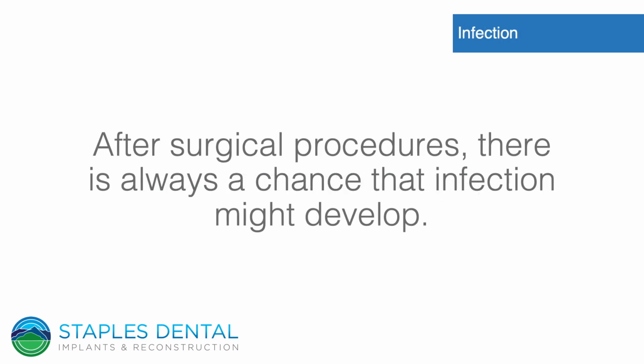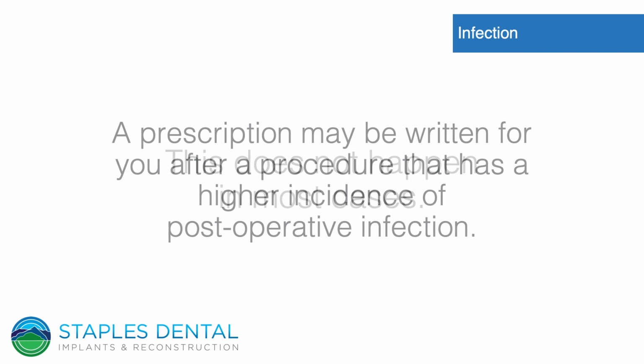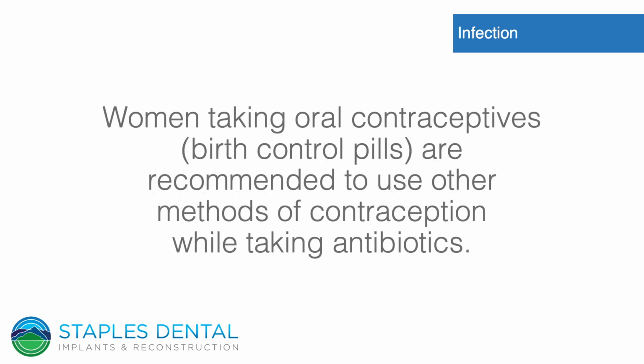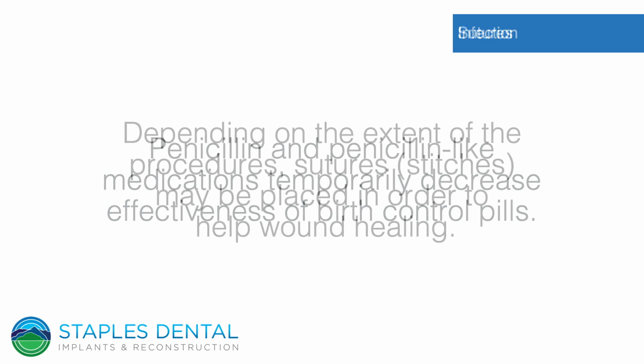Infection. After surgical procedures, there is always a chance that infection might develop. This does not happen in most cases. A prescription may be written for you after a procedure that has a higher incidence of post-operative infection. Take all prescribed antibiotics until finished. Women taking oral contraceptives, birth control pills, are recommended to use other methods of contraception while taking antibiotics. Penicillin and penicillin-like medications temporarily decrease effectiveness of birth control pills.